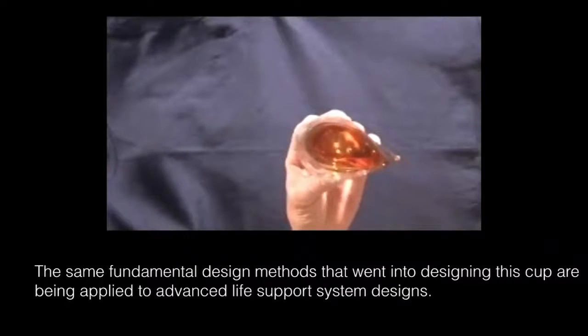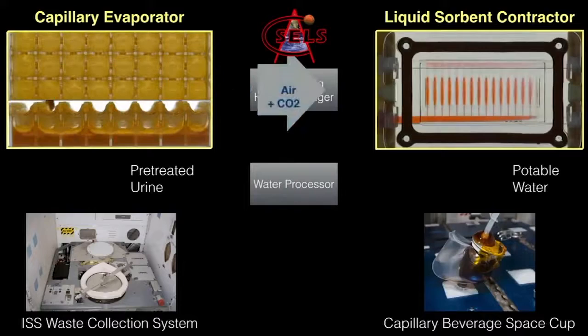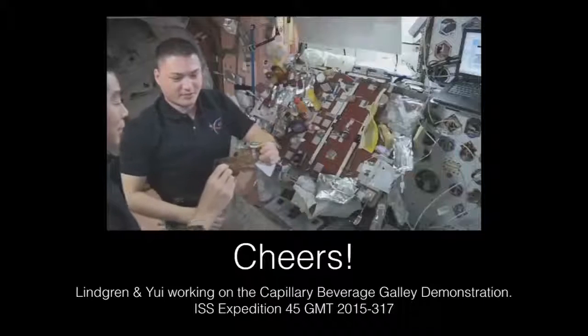You know, while it's fun to drink from a cup, these cups are actually a test bed for looking at ways to make fluids flow in this microgravity environment. Cheers. Cheers.